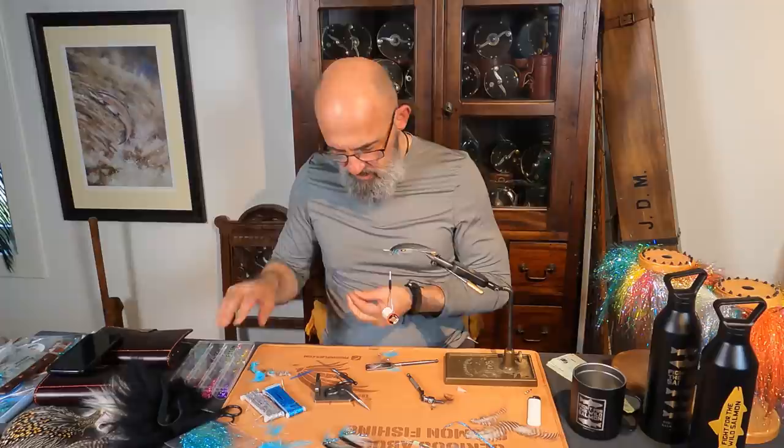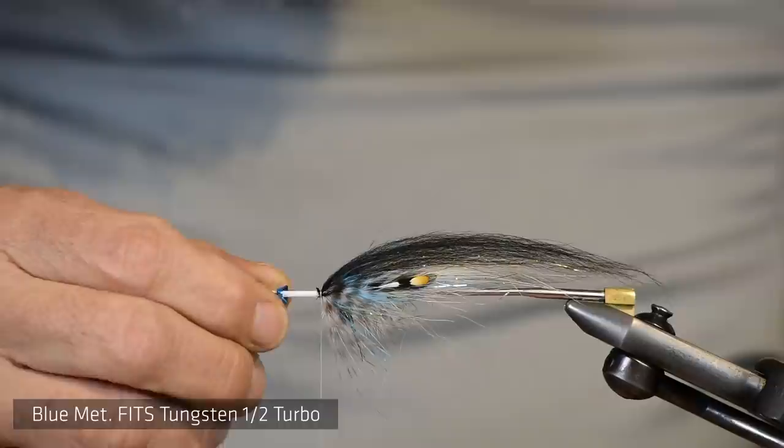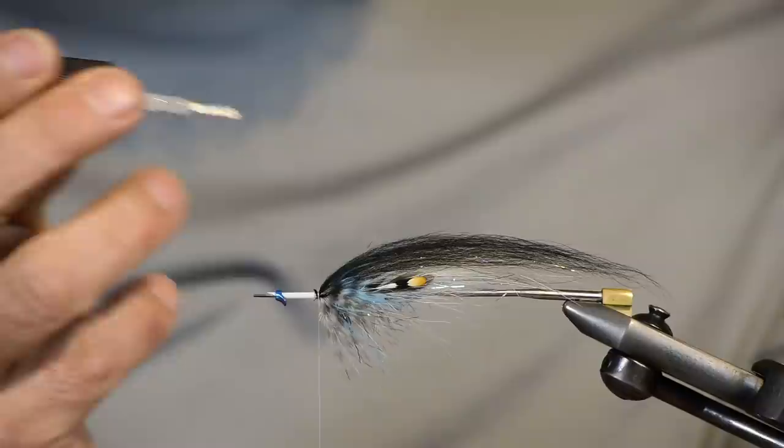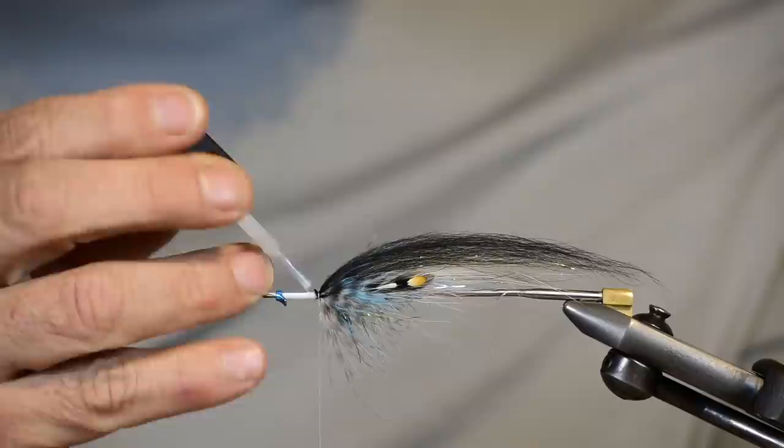Getting into my organizer again here, I will do an extra small half turbo. And the half turbo's got more weight in the bottom, and it's open on the top. And what it does, it balances the fly, but it also gives it a little narrower profile than the full turbo. Little bit of glue, support, and just put on a little tiny bit here.